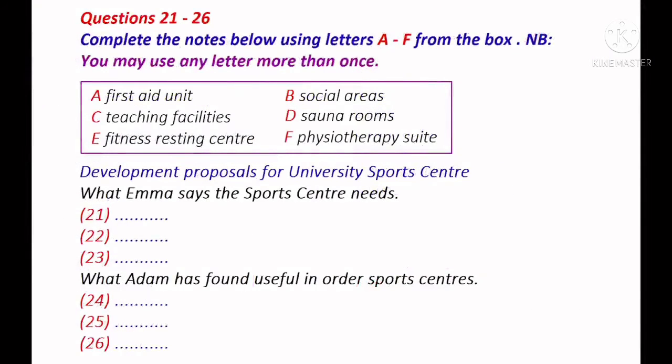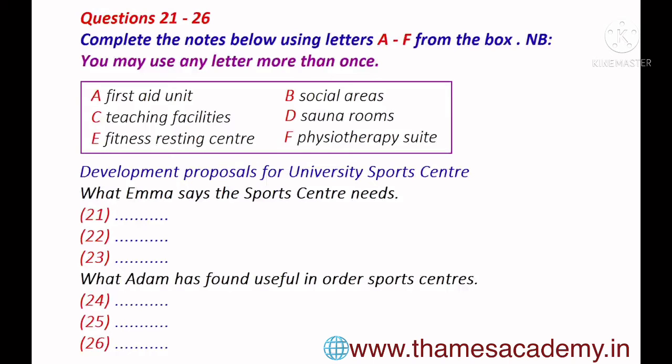Now turn to part 3. Part 3. You will hear a conversation about plans for a university sports centre. First, you have some time to look at questions 21 to 26. Now listen carefully and answer questions 21 to 26.